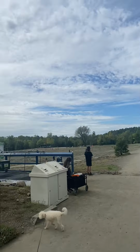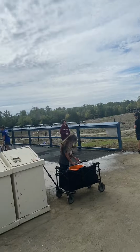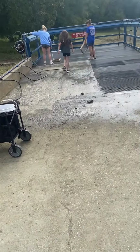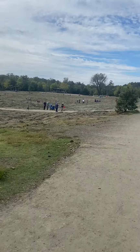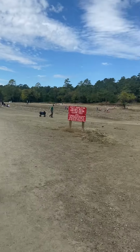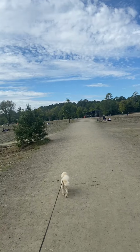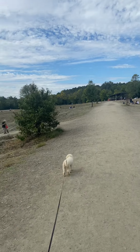This place is huge. There's families everywhere. There's a little wash station here for washing, I guess, your equipment and your shoes and stuff on your way out in case you get too muddy. Wow, there's a lot of people here. There's the washing plant over there. We'll get a better view of that in a little bit.